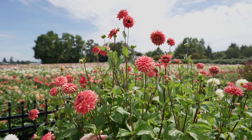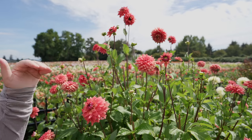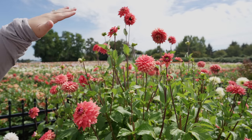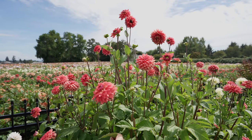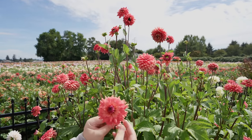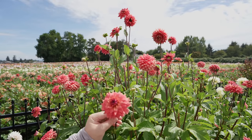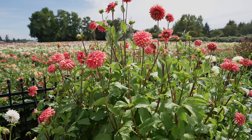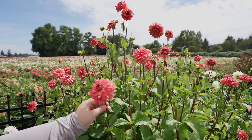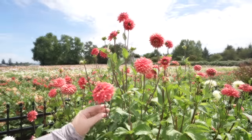And it's tall. I mean, I think I'm about 5'4". These look like, I don't know, what do you think? Like 5'7"? They're super tall. But anyways, I wanted to just show you guys a close-up of this beautiful variety here, and I'm making a little mental note to add this one to our purchase.